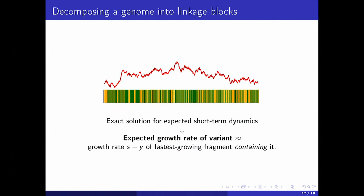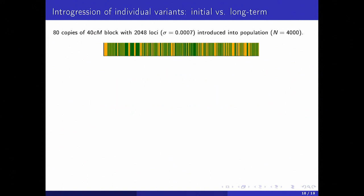And as before, it doesn't depend on the details of this block, it just depends on the total selective effect of the block, which could be due to a modest number or a very large number of variants. So all of this, we did some fancy maths, which was for very large populations or alternatively for very short-term spread, when the size of the population doesn't matter.